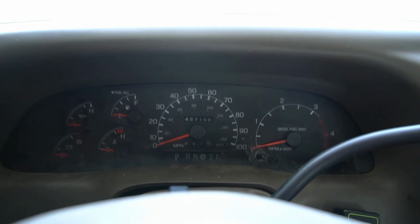So we made it to the first stop. We're at the Buc-ee's here. Okay, it's our family's first time at Buc-ee's. Now filling up the truck here, we went 91 miles on this tank, a little bit less than the 100 that I was hoping for.